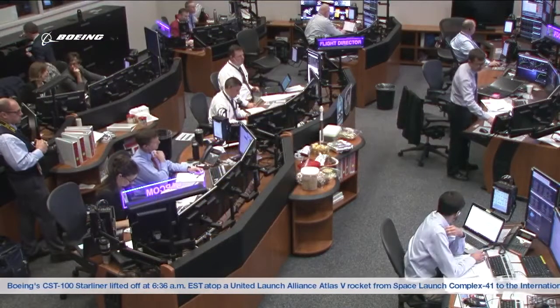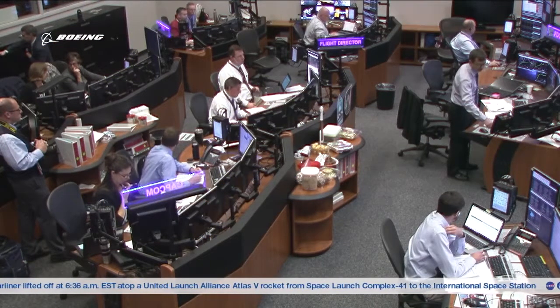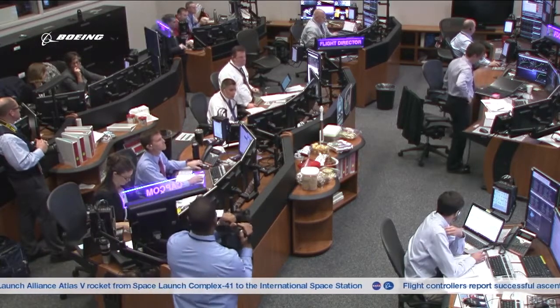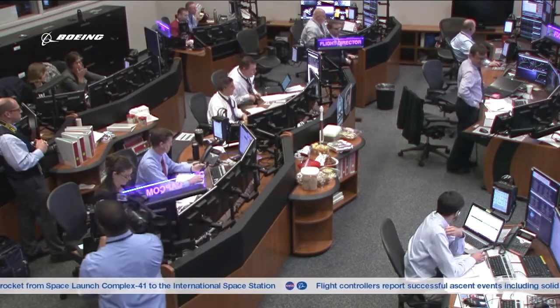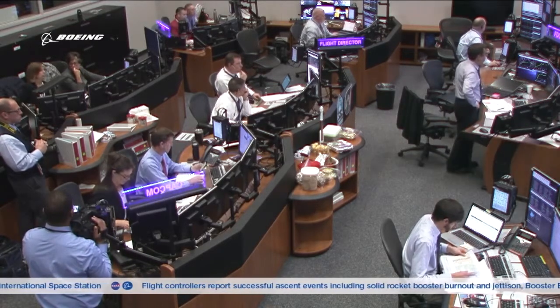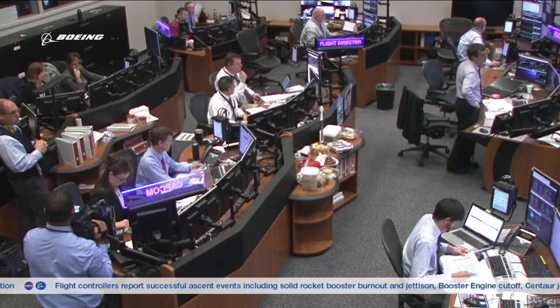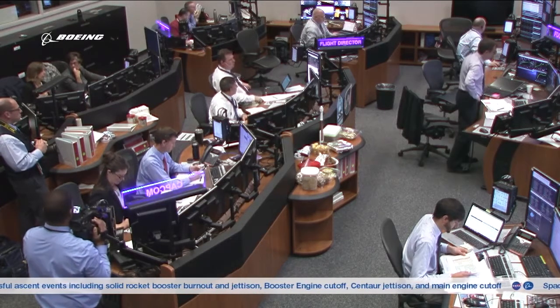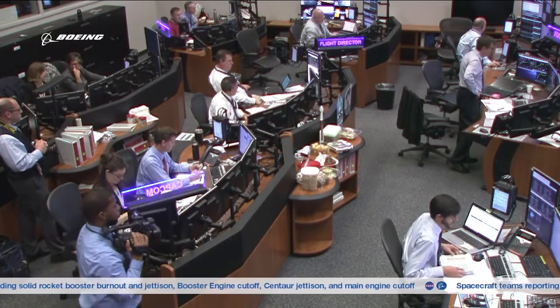And Richard Jones reports that his flight controllers are turning the Starliner spacecraft to what we call a tail sun position. That means the solar rays will be pointing to the sun to recharge the batteries on Starliner, and of course to power the systems on the spacecraft. Starliner is in a stable orbit.